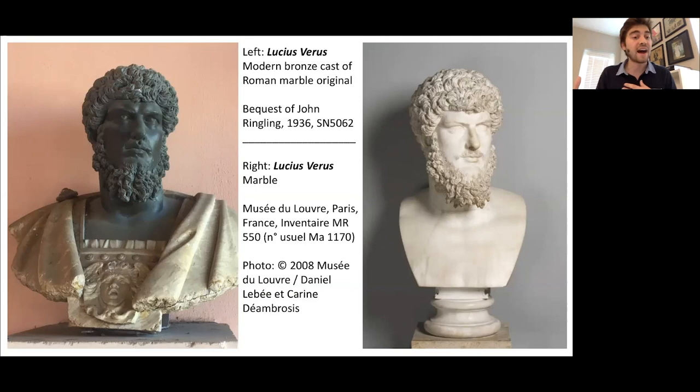So whoever was making this portrait of Lucius Verus either had known him at some point and could maybe remember the features, but more likely was looking at older examples and making a pastiche of them. But anyway, this is sort of a Ringling history.